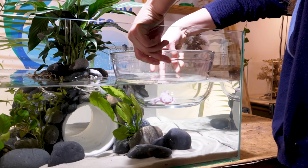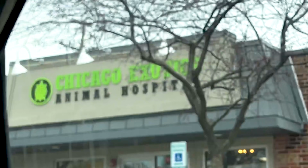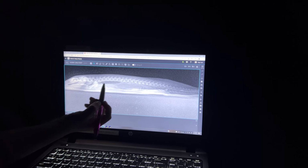This is Kirby, my rescue axolotl. In this video, I'm going to take Kirby to the vet. I want to be sure that I'm giving Kirby the absolute best care.